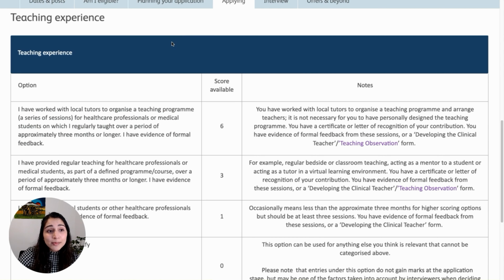To score maximum points on the teaching experience section, the IMT recruitment website says, "I have worked with local tutors to organise a teaching programme for healthcare professionals or medical students on which I regularly taught over a period of approximately 3 months or longer, and I have formal evidence of feedback." Basically, what they're asking you to do is to organise a 3-month teaching programme. This is actually a lot easier than it seems. There are 2 ways you can do this.